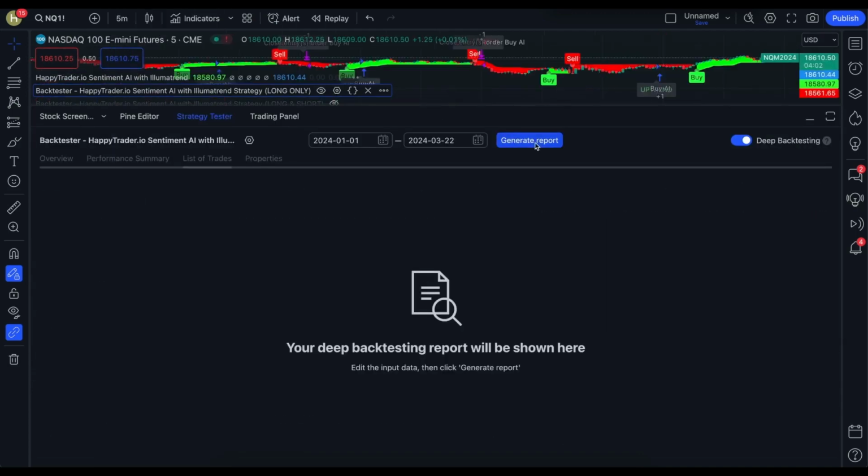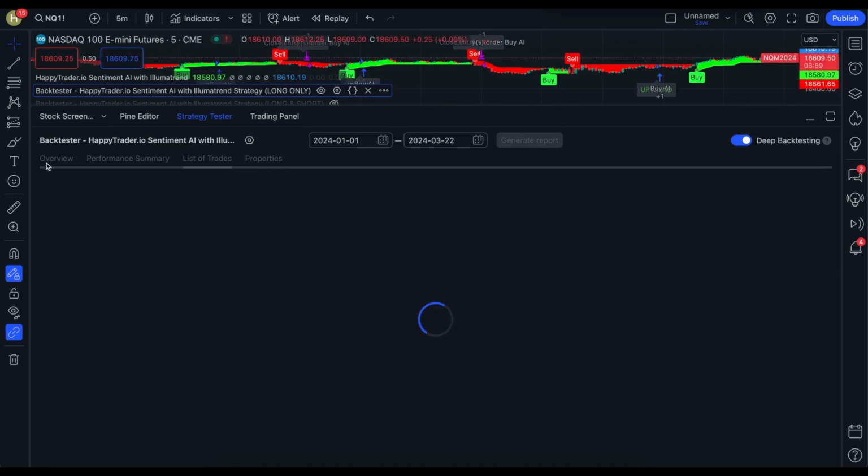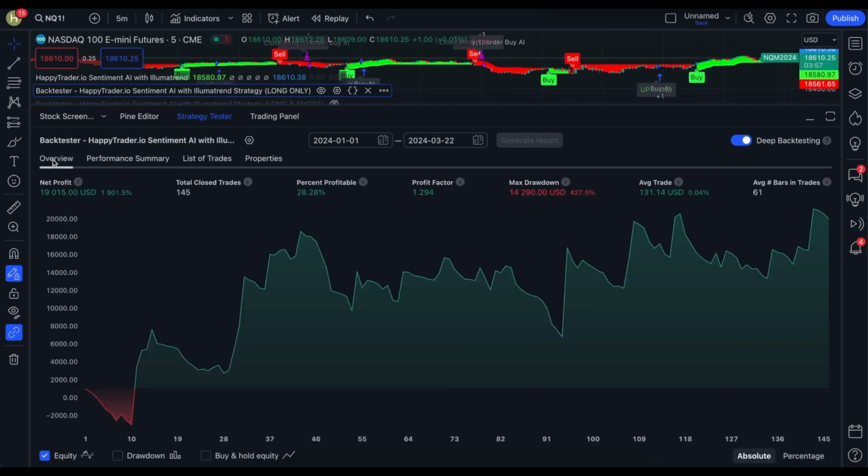What I also want to do is set up the 5 minute backtest for the month of March. And you can see here we had a pretty big dip even on the long only. So you need to be careful with these futures, right? You need to have risk management in place.